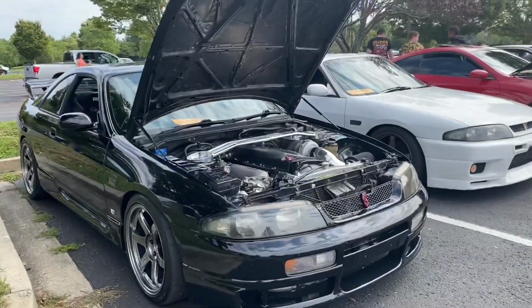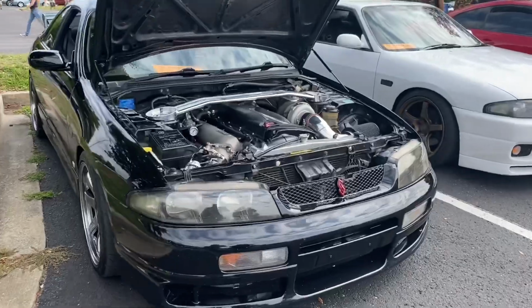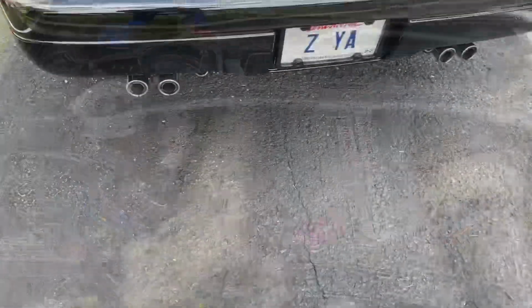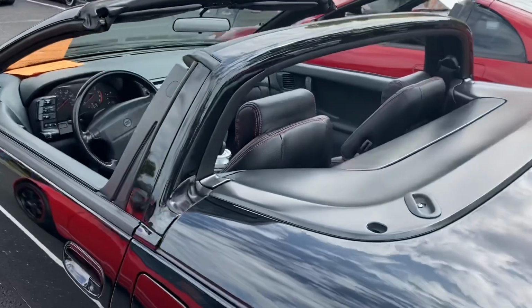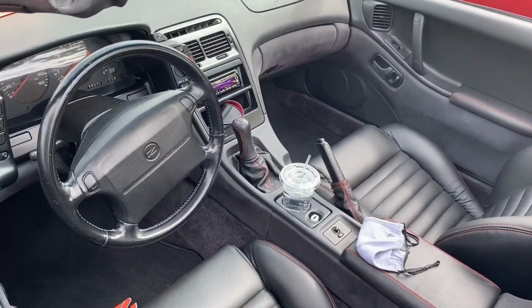All right, there's Brent's car. We featured this on the channel a few times. Every time he's got something new and shiny, something extra shiny on it. Check this. Little carbon fiber wing there, and we got a convertible. Super rare to see these around. Obviously, once again, manual, because that's how you want these things. You want this in a manual.